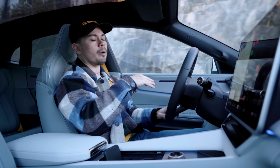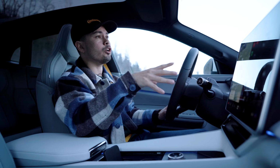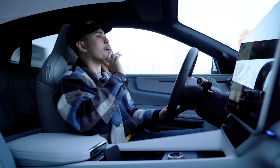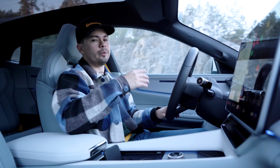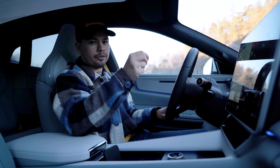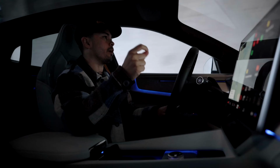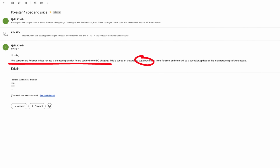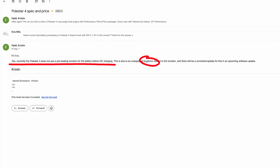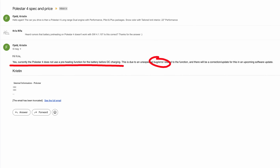Those chargers can deliver up to 240 kilowatts, and this car can take a maximum of 200 kilowatts. But there is another issue with the Polestar 4: with the latest software update, 4.1.10, there is no preconditioning because of an unpredicted bug. And this car should also have a head-up display, which doesn't work either.